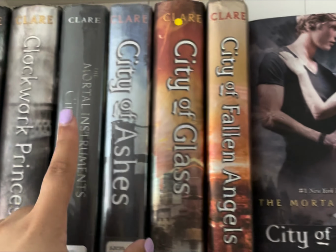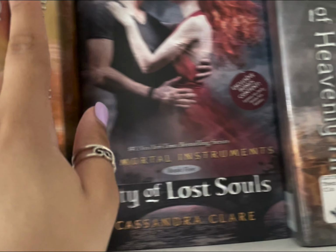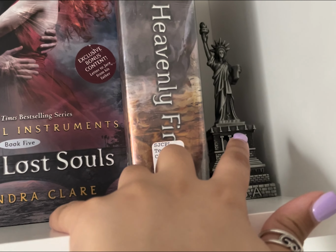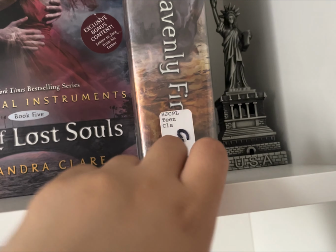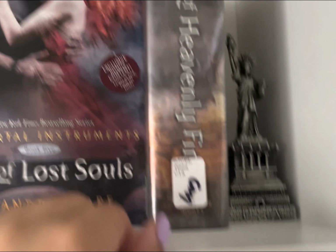And then we've got A Clockwork Princess, The Mortal Instruments, City of Ashes, City of Glass, City of Fallen Angels, City of Lost Souls, and City of Heavenly Fire. And then we've got the little Statue of Liberty there, which I thought was funny because this is set in New York, I think, so I thought I'd put the Statue of Liberty there.